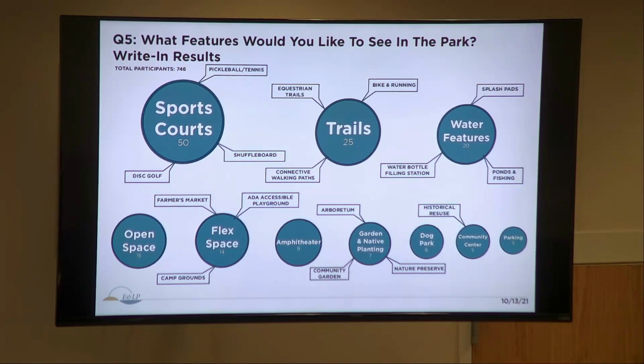Water features were pretty popular as well, and people interpreted that differently. So that might include splash pads, just simply water fountains or water bottle refilling stations, opportunities for fishing, and then open space, flexible space. People wanted opportunities to see the historic value on site, and they were interested in how the building would be preserved or reused.